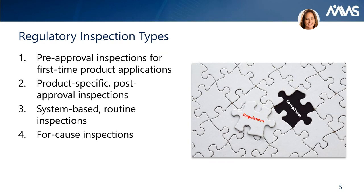The next type of inspection is a product-specific or post-approval inspection. The FDA will typically conduct a post-approval inspection 8 to 12 months after approving the pre-market application. This occurs after the product has entered the marketplace. The third type of inspection is a system-based or routine inspection. All facilities, regardless of product type or location, must maintain FDA inspection readiness for routine inspections. Routine inspections, also called surveillance inspections, generally happen every 2 years. The last inspection type is a for-cause inspection. The FDA conducts for-cause inspections to follow up on prior violations and/or allegations. The following slides will provide more details on each type of inspection.